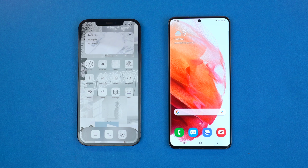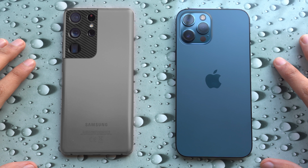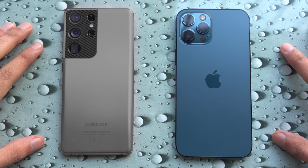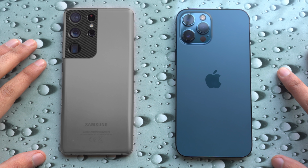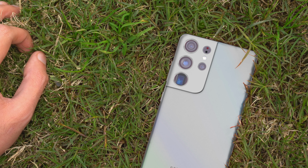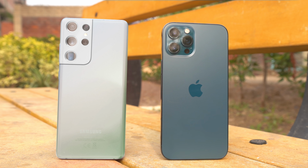Let's dive deep. So when you look at the design, there's definitely a lot more similarities than previous years. The iPhone 12 Pro Max is a premium phone with a boxy design that I absolutely love. The S21 Ultra, on the other hand, expands what Samsung did with the Note 20 Ultra and brings even more colors to the table. At the launch, there will be only two colors, Phantom Black and Phantom Silver, and Phantom Silver definitely is the most exciting color in my opinion.